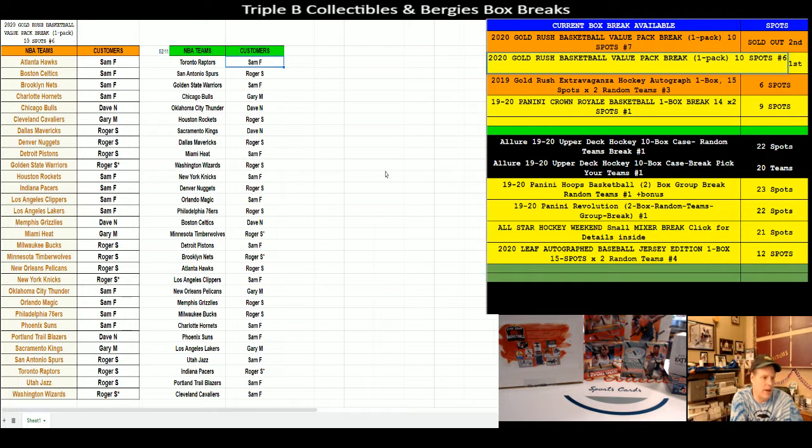All right, Sam F., you got the Raptors. Roger S., you have the Spurs. Sam F. with the Warriors. Gary with the Bulls. Dave with the Thunder. Roger with the Rockets. Dave with the Kings. Roger with the Mavericks. Sam with the Heat. Roger with the Wizards. Sam with the Knicks. Roger with the Nuggets. Sam with the Magic.